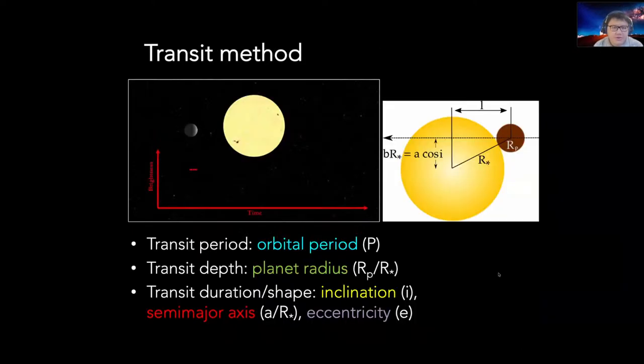So let's go over the transit method in some more detail. Here the animation shows what the transit light curve looks like. These are very amenable to discovery because the transit signal is very deep, on the order of maybe a percent of the star's light. And by looking at those little dips, we can very accurately measure the orbital period.